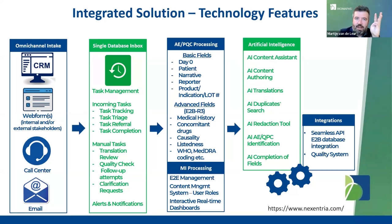Where Olga started from the left, on the omni-channel intake. I'm not sure if everybody's familiar with the term omni-channel, but omni, like multiple channels, there are so many different sources, but also systems that we get our information from in the intake. So that could be your CRM, it could be a web form if that's configured, it could be a call center, it could be email. And the solution that we are working with at the moment is able to combine and integrate all those sources into one single database inbox.